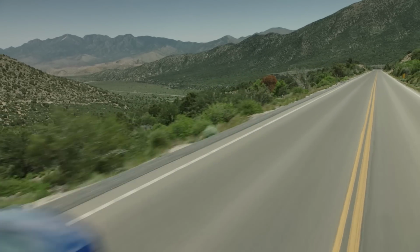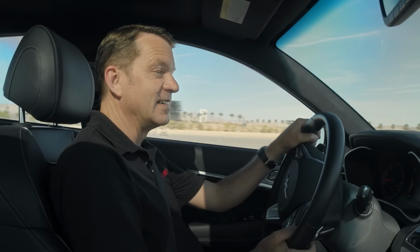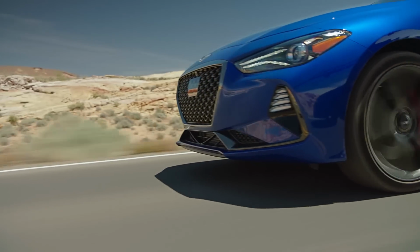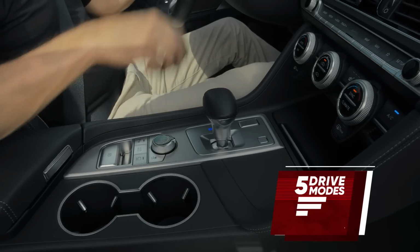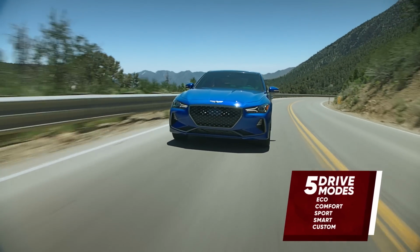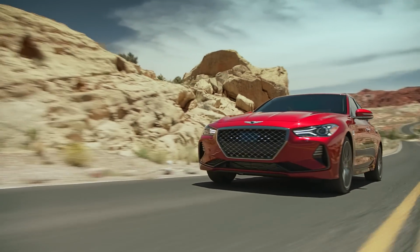When it comes to the actual drive, control is the Genesis G70's game. The optional all-wheel drive synchronizes with intelligent drive mode, which gauges driving conditions to determine perfect front-rear bias for each mode, taking into account things like traction, cornering, incline, etc.